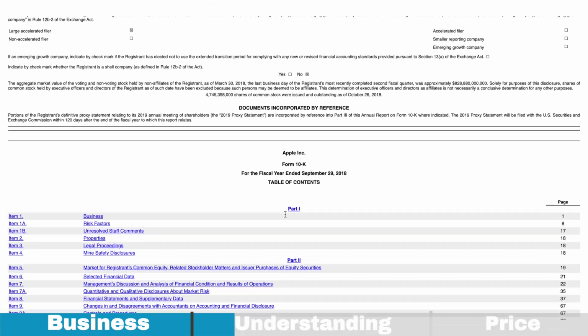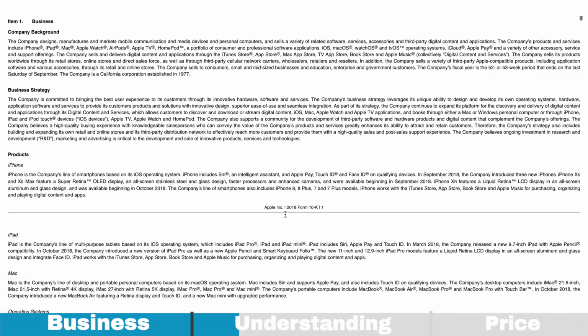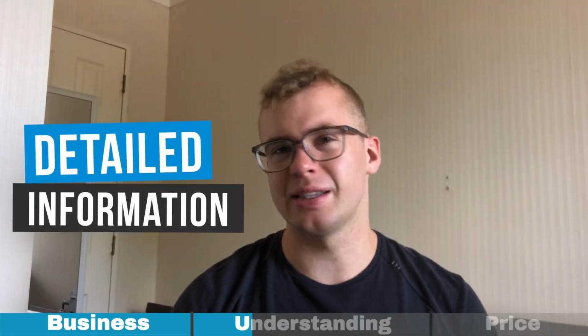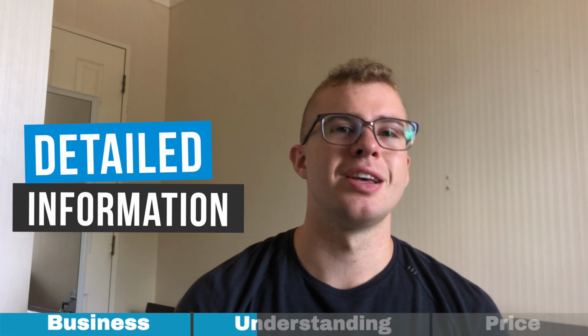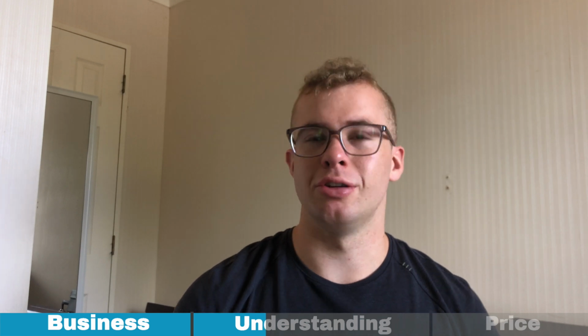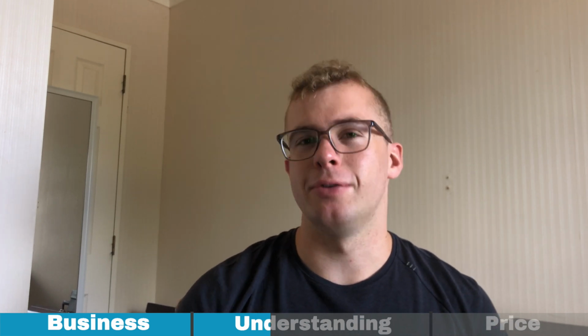The first one being looking at a 10K report. Now, this is a large legal document that's printed on an annual basis for all major companies. It has a lot of finer, detailed information about a business, such as its risk factors that might hurt the company's growth in terms of sales, revenue, and further development.